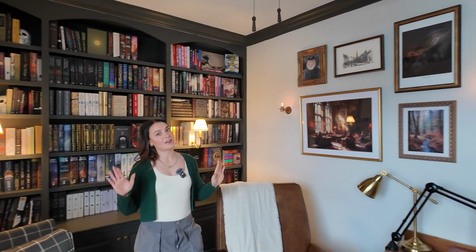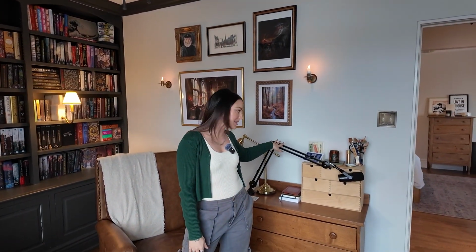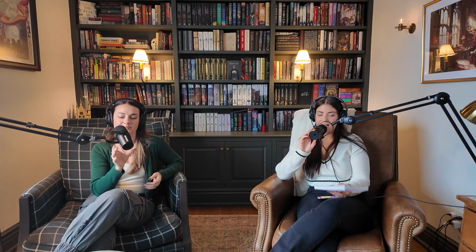The less aesthetic but very exciting part of the room is that Kristen and I now have permanent podcasting microphones that we love so much. And they just swing in here when we're recording, and they swing out of the way when we don't need them. Yeah, that's this room.